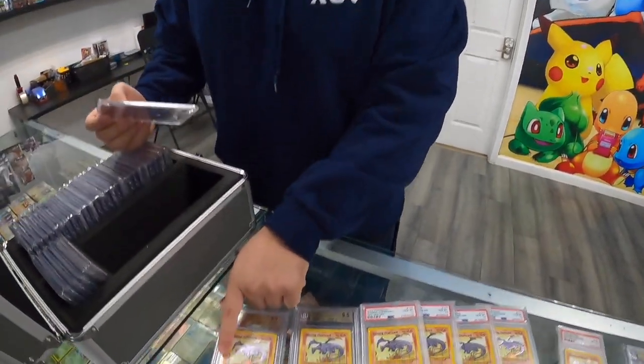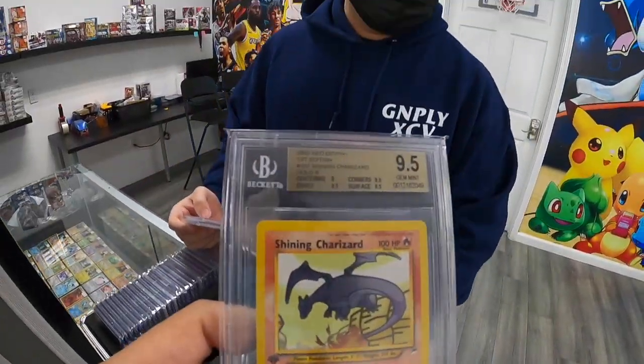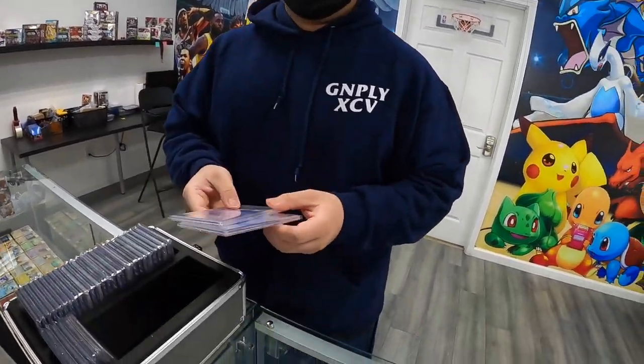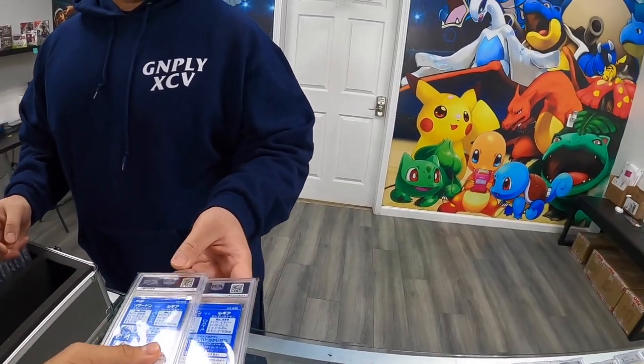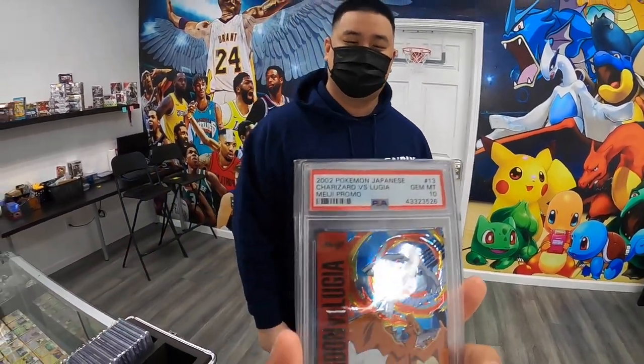This is the only first edition I have. I had a 10, but I had to get rid of it. I'm not sure if you've seen these before. I'll let you flip it yourself. Oh yeah, I have seen the Niji ones. I saw this Lugia Charizard. Yeah, pop 2 and pop 7.